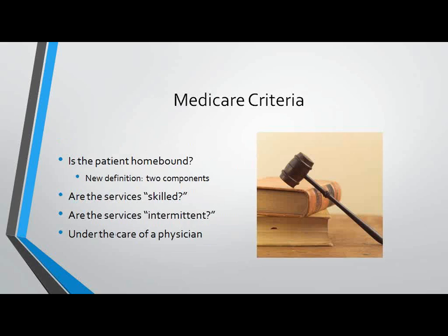So let's talk a little bit about the Medicare criteria. Is the patient homebound? We have a new definition of homebound, which I'm going to share with you. Are the services skilled? Are the services intermittent? Is the patient under the care of a physician? Pay attention, I will caution you, to the MLN, Medicare Learning Network Matters updates. You can sign up for their email notifications at www.cms.gov. That way you can keep current with some of these changes that are going on.